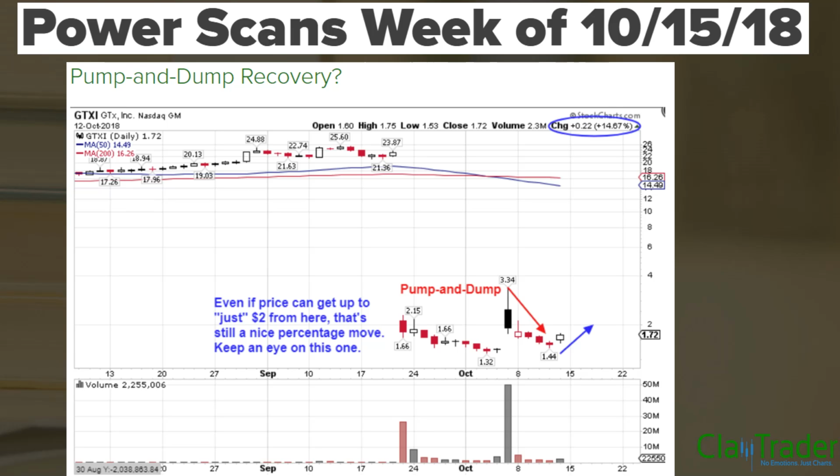First alert to talk about here, ticker symbol GTXI, and the category that I essentially made up for it was that there was a very clear pump and dump, but then I was wondering if there was going to be some sort of recovery. And I was defining recovery as, as I said here, even if the price can get up to, quote unquote, just $2. So from here, where the price was down around this area, that's still a nice percentage move. Space-wise, you wouldn't think, well, geez, it's at $1.72, even if it gets up to $2.